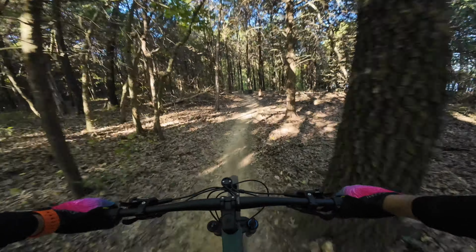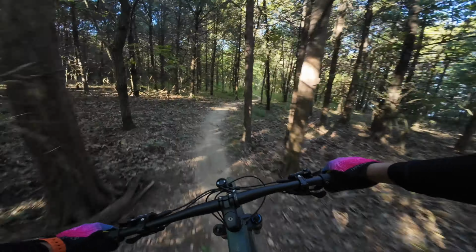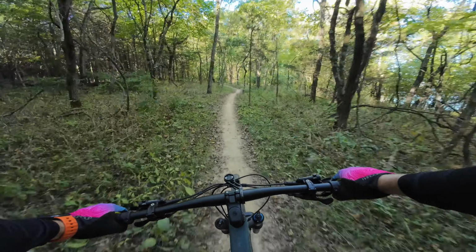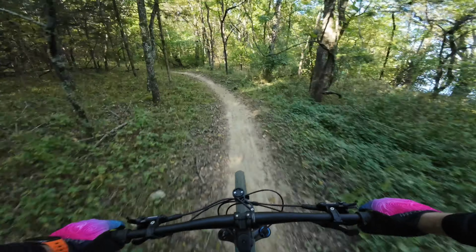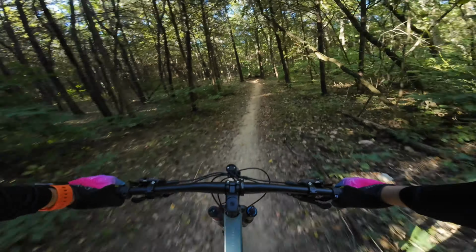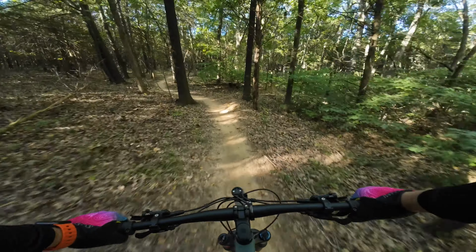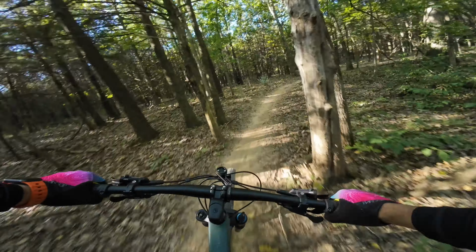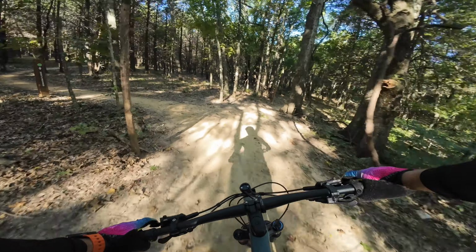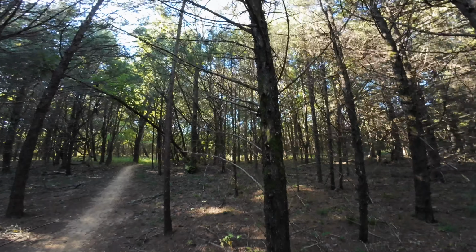The chainstays just feel really short, the way this thing is handling through these turns. And as soon as I step on the pedals, it just wants to go. And to think that as lightweight as this bike already is, that you can make it even lighter with carbon wheels is pretty awesome thing to think about. I'm gonna stop here and take a look at the bike.